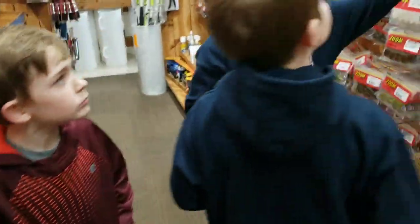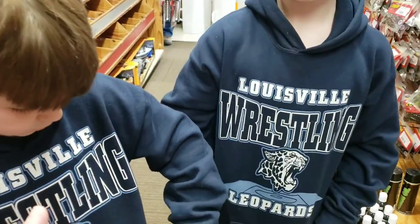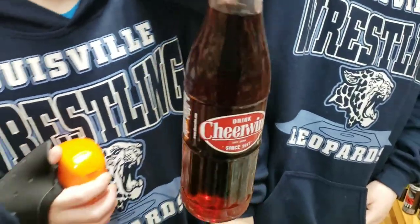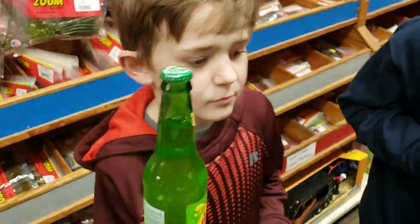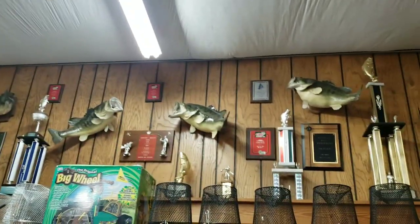The boys are getting ready to be introduced to a Sundrop. Cheerwine, and Cyrus has got a Sundrop. They have never had a Sundrop or Cheerwine. Just an awesome little place here.